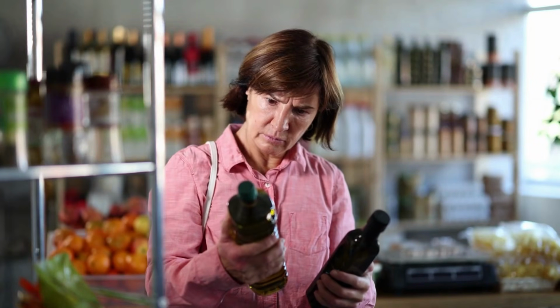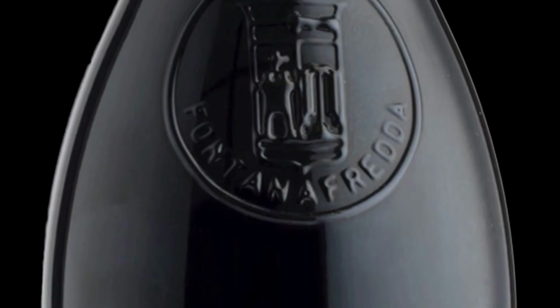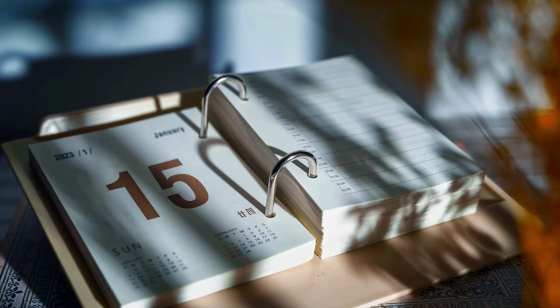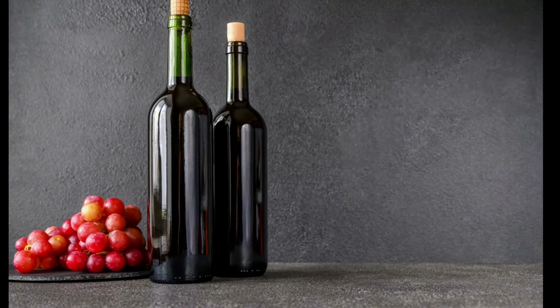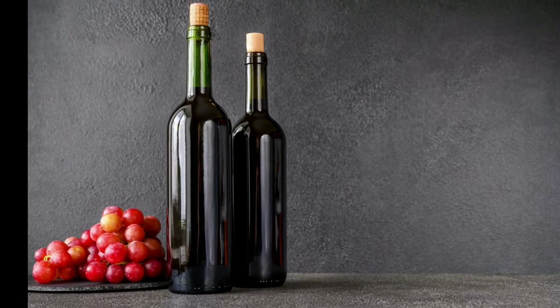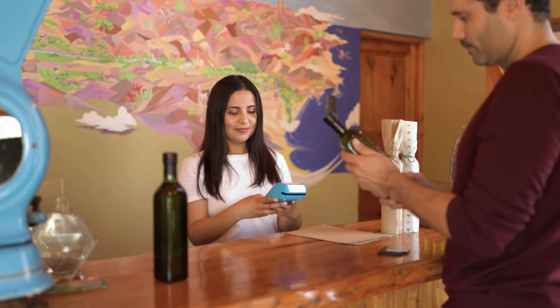This is where many beginners make their first mistake. They see Riserva and assume it means better. It does not. Riserva tells you that the wine has completed a longer required aging period before release. It does not guarantee that you will prefer it. A regular Barolo from a brilliant producer may be more enjoyable than a Riserva from an average producer. A Riserva may also be more expensive, more structured, or still too young to show its best. Treat Riserva as information, not as a gold medal.